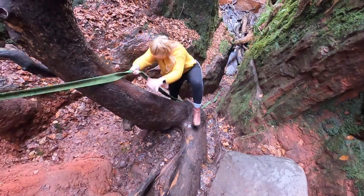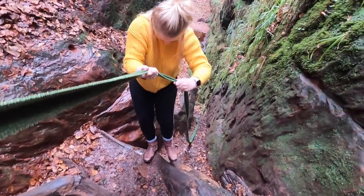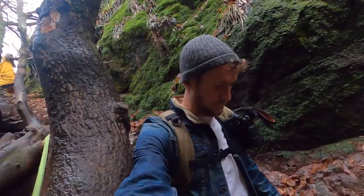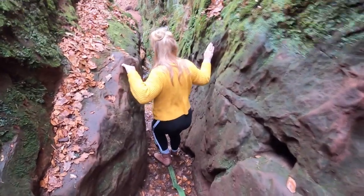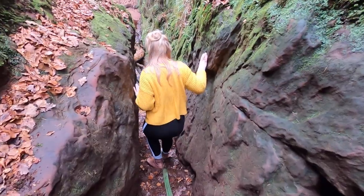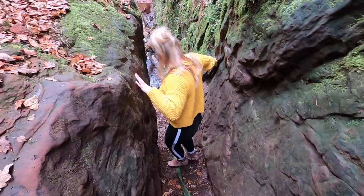I think I'm stuck. Oh! Definitely should have prepped and worn my hiking boots. Need to abseil down here. How the hell did you do that? Oh my god. Jesus. Alright, really careful on this thing. I would hold on to the rope. I'm not holding on to it too far down. It might be easier to go backwards. Just don't trip over the rope now.